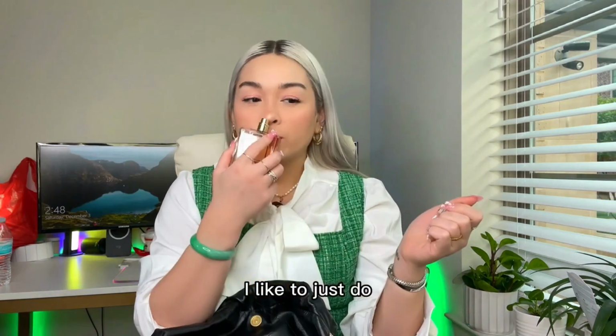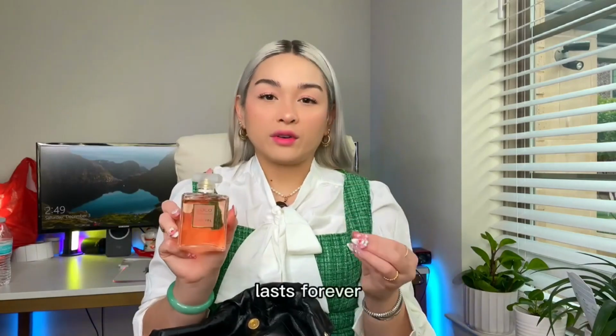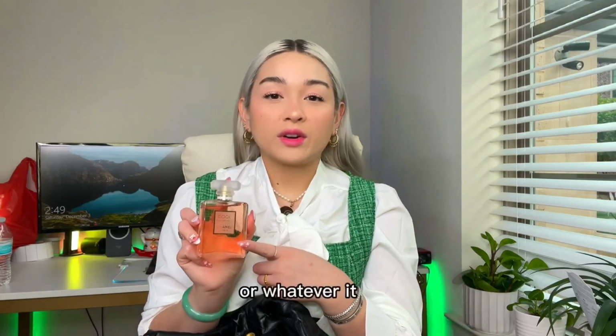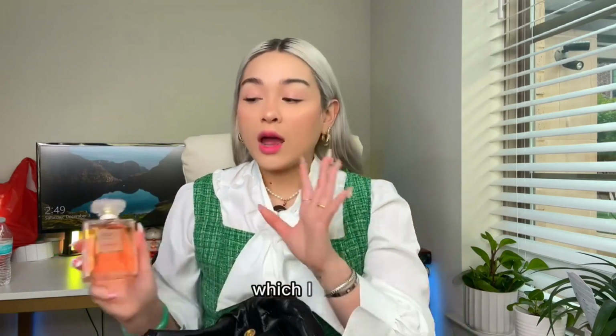I like to just do a little spritz on my wrist and then rub it behind my lower ears right here, and sometimes maybe I'll just do one spray and walk through, and this smell just lasts forever. If you guys know anything about perfume, I highly recommend you invest in a really good perfume, even though sometimes they can cost you anywhere between $100 to $200. Body mist and lower end perfumes don't last as long, and when you spray them they typically fade out, but higher end perfumes or colognes last about 3 to 4 days. Even my clothes, like my coats, when I wear them, they still smell like my perfume, which I really, really love.